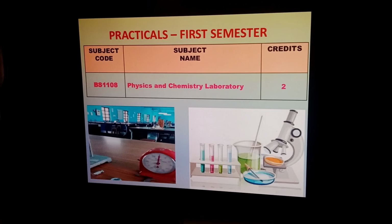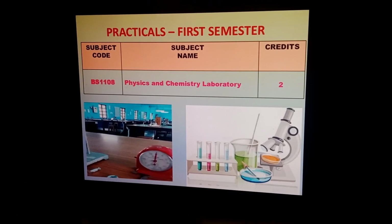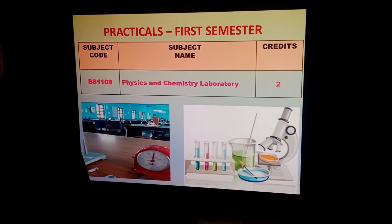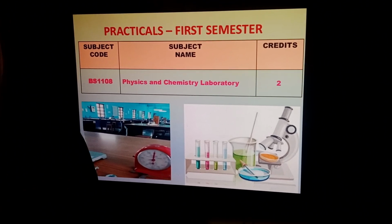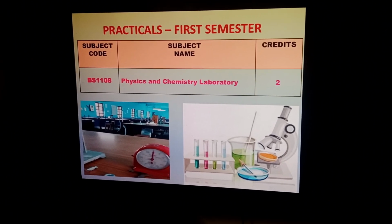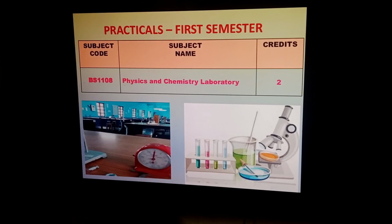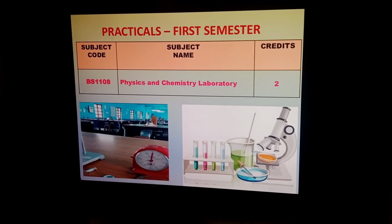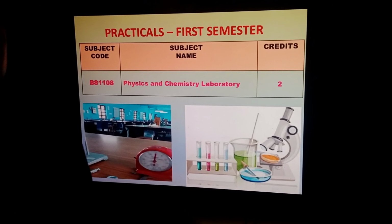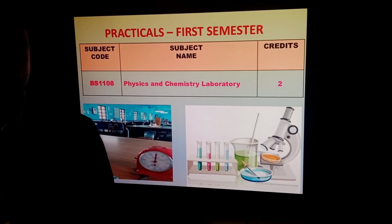Please note that this is the combined lab course, physics and chemistry. So you will be attending the physics lab and chemistry lab on alternate weeks. For example, if you attended chemistry lab this week, you will go to the physics lab next week and it will continue like that throughout the semester. The detailed schedule will be informed by your class counselors. Please follow the schedule strictly and be present in the correct lab at the correct venue.